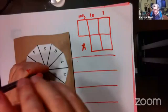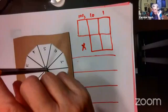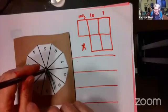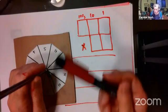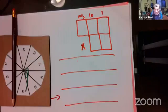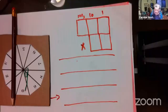Okay, we're going to spin. Whoopsie, that wasn't a good spin because I stopped it. Okay, it's still the same answer. So we have a 9. Now, we want this answer here to be as close to 10,000 as possible.